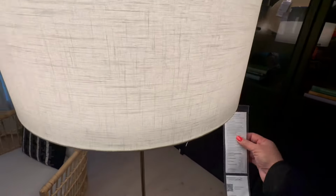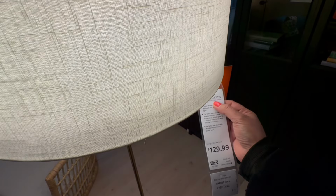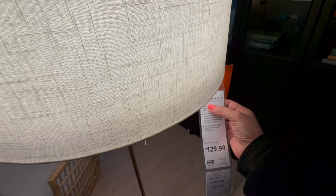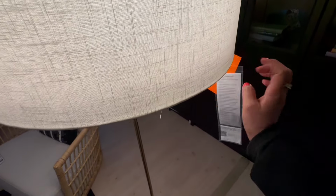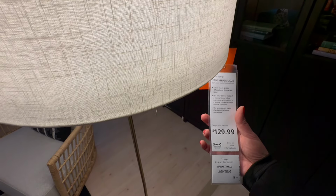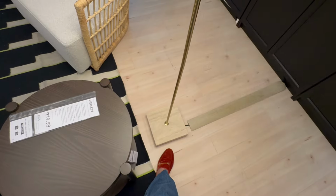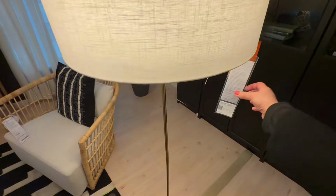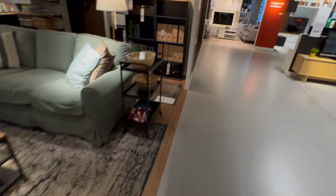Even this lamp is one of their new items. Floor lamp comes in brass plated and 63 inches with a white textile shade. The lamp base is made of a natural stone, which is travertine. It matches my CB2 table. How much is this? $129. Maybe I should get that today because I need a lamp in the living room for my dresser.